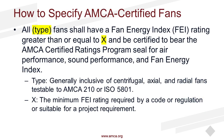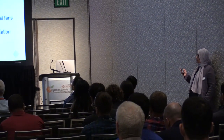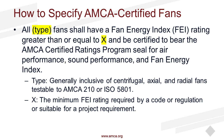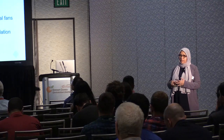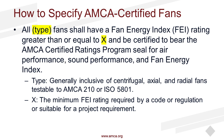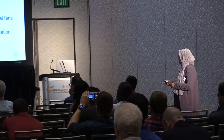And how to specify all types. That means all the different product areas: centrifugal, housed, unhoused, axial, radial. All types have an FEI rating greater than or equal to. California Title 20 is asking for greater than 1. Some states may go higher. It can be air performance, sound performance, or FEI. Then the AMCA certified rating program is based on the test, or maybe a calculation method. The test can be AMCA 210 or ISO 5801, because the AMCA standard and the ISO standard are harmonized. And then the X is based on the code. California says 1, Washington State may say 1.1, so the minimum number can be different.